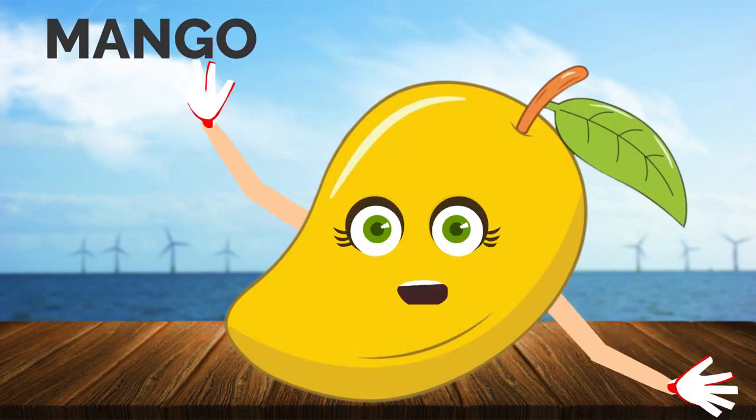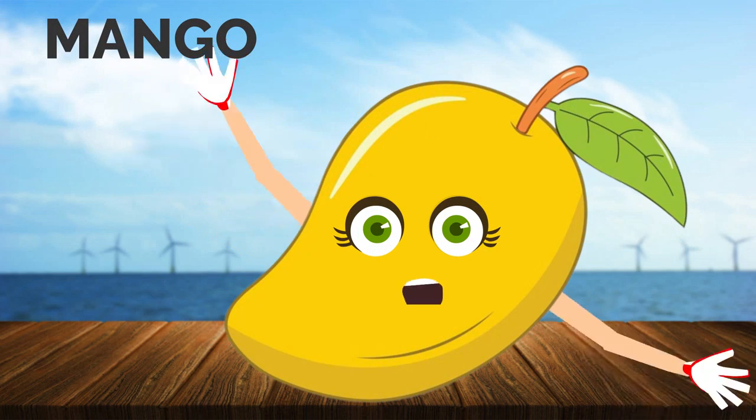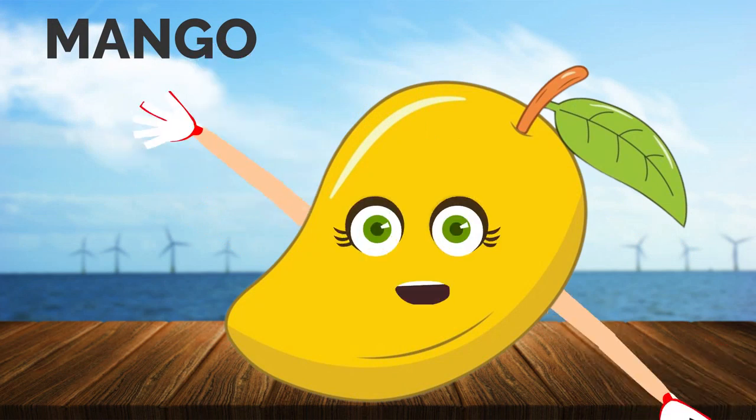I am a mango, a delicious tropical fruit. My skin can be green, red, or yellow, and I'm yummy. Mangoes are juicy and sweet, perfect for a tasty snack.